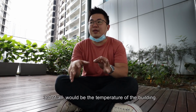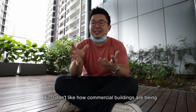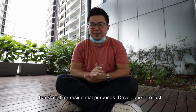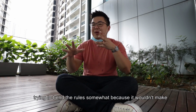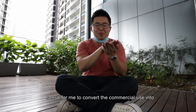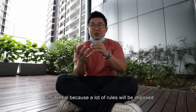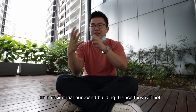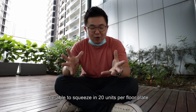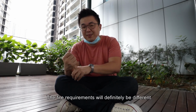Third of all will be the temperature of the building. I just don't like how commercial buildings are being translated for residential purposes. Developers are just trying to bend the rules somewhat because it wouldn't make sense for me to convert the commercial use into a residential, because a lot of rules will be imposed on a residential unit, hence they will not be able to squeeze in 20 units per floor plate. The fire requirements will definitely be different.